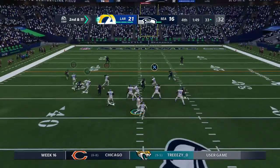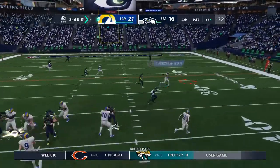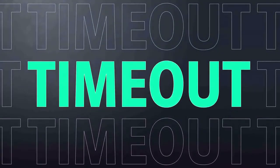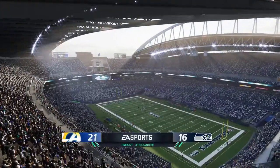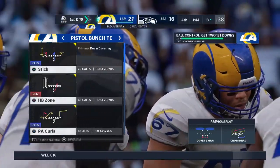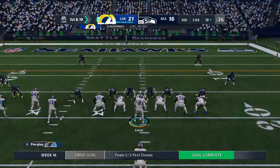2nd and 11. Now it looks like he'll throw here. Got a man, and he hits him in stride. Now the Seahawks forced to use their 3rd and final timeout, and they'll be disappointed to have to burn one there after giving up the 1st down.